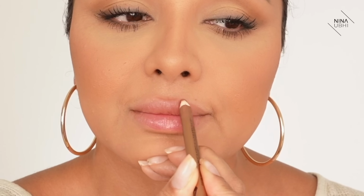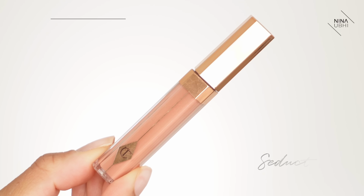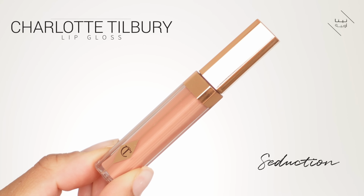So the lips are always last because obviously we've done everything else, and this is just the finishing part of the whole look now. We're going to finish off with a little bit of gloss. This is my Charlotte Tilbury gloss in Seduction. And I'm literally just going to put a little bit on the bottom lip. And that is my finished look.